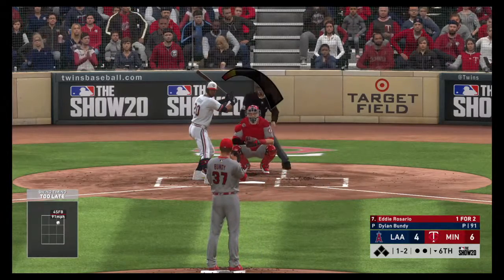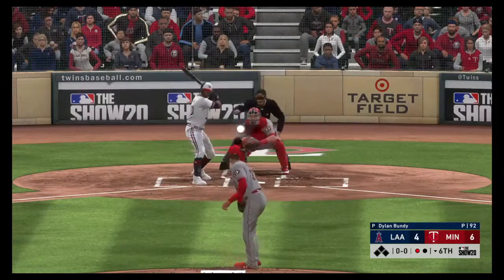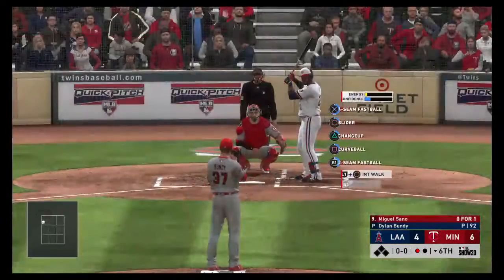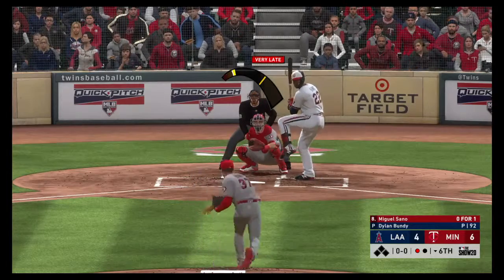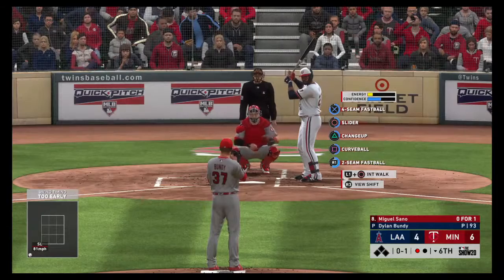1 ball and 2 strikes the count. The 1-2. It's the top of the zone. He struck him out looking. So the big bat of Miguel Sano digs in next. It was a walk in his last trip. Tried to check it, and it's 0-1. 1 out, nobody on.